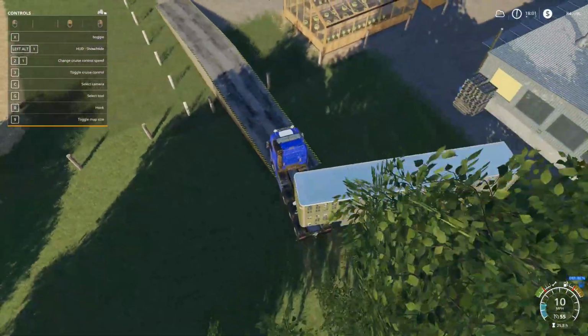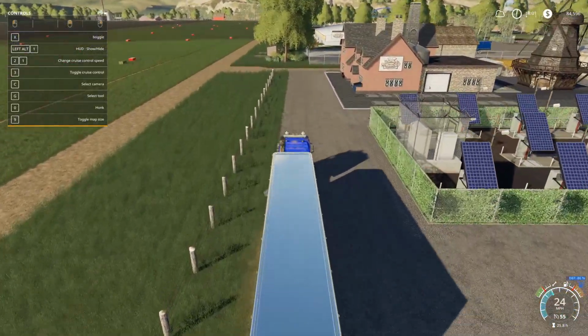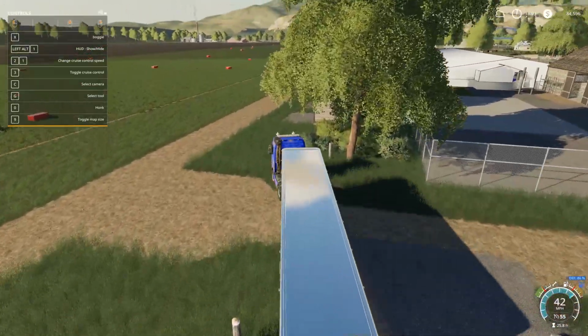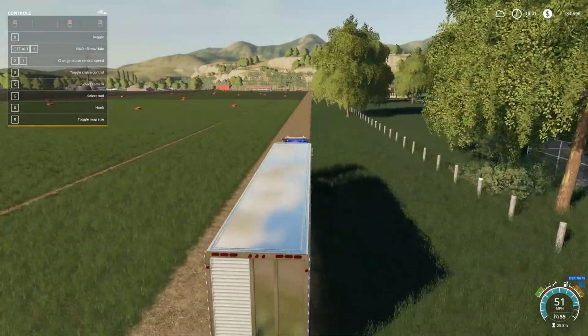Turn around. Can you get up over the ramp? Kind of. You did. Congratulations. Alright, so we're going to go sell the rest of these pigs to help us out. So I sold 20, so I have 60. We're going to get $64,000 from selling these pigs.